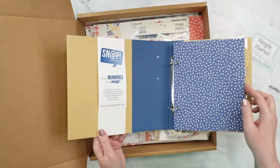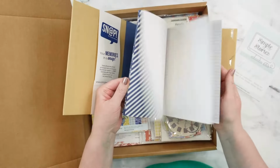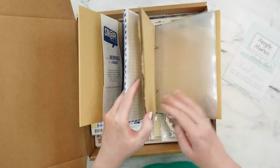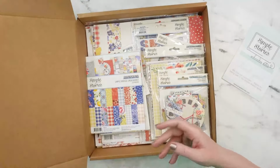Here's a quick look at the Navy binder. It includes lots of fun insert pages that we use as the base, also some tab dividers and some pocket pages as well. So a really fun base to create this project.